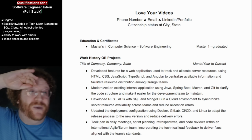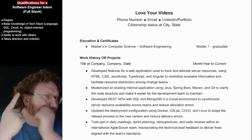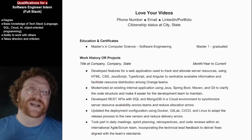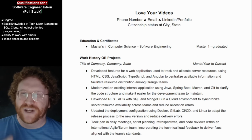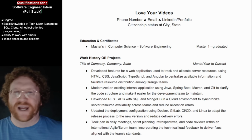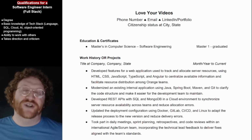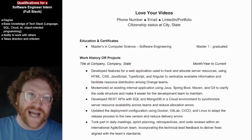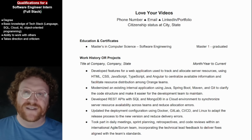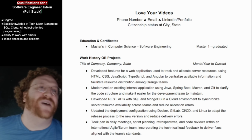So what do we need for an intern? Well, we only need 4 things. Every single intern only needs 4 things. They need to show that they are currently enrolled in their degree. They need to show a basic knowledge of the tech stack of whatever it is they're doing. So in this case, it would be TypeScript, JavaScript, HTML, CSS, SQL, cloud, AI, object-oriented programming, that kind of stuff. Then I need to see that you can work together with others and take direction and criticism. And I swear to you, the interns that have less tech but do show you can work with others and take direction and criticism are the ones that get the interviews. Those are the ones I've given interviews to, when they add the ability to work well with others and take direction and criticism.